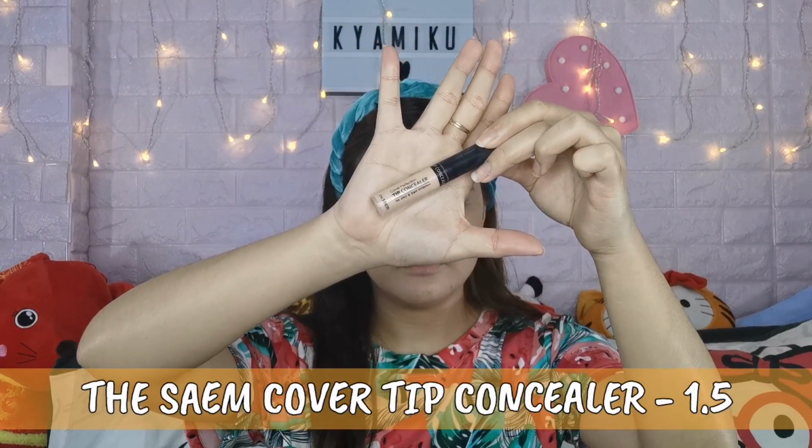I'm going to use the same cover tip concealer para i-blur yung iba kong pimples na visible since I am having a lot of breakouts lately due to the things that I ate recently. Alam mo naman, quarantine, food, yummy.